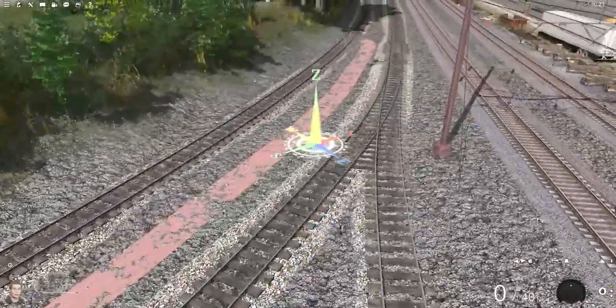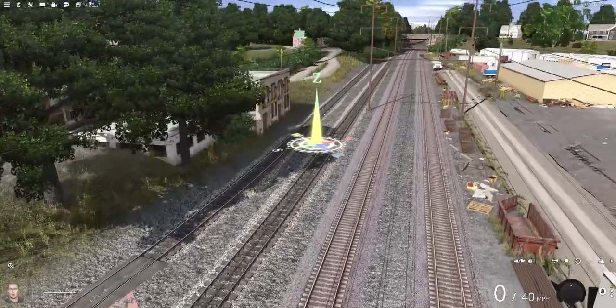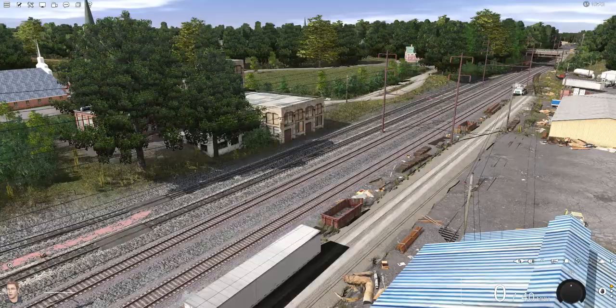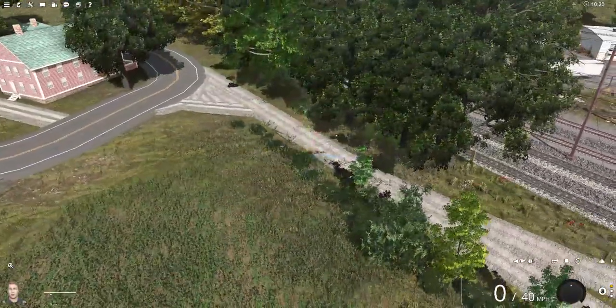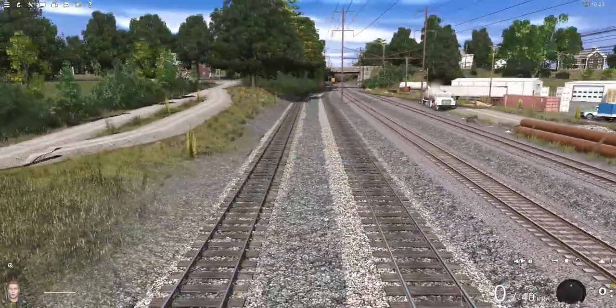For those of you that are a little bit more savvy and know your back roads, if you have driven around here, you can actually follow this road here and actually park your car right about here and walk down if you so choose for you rail fans.